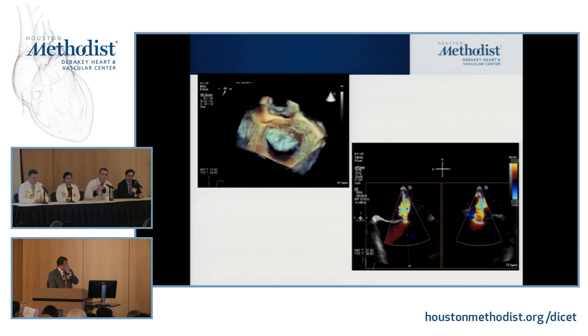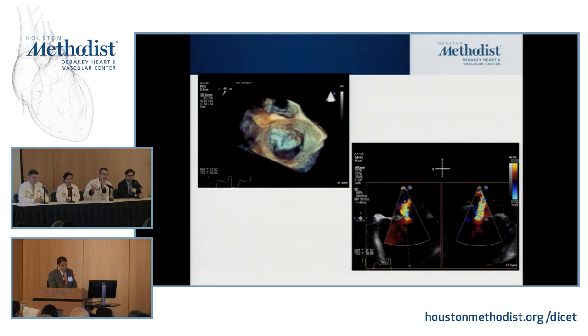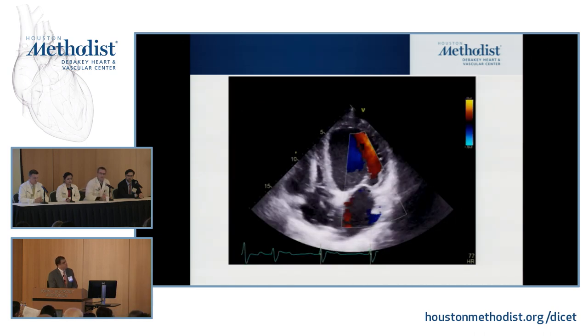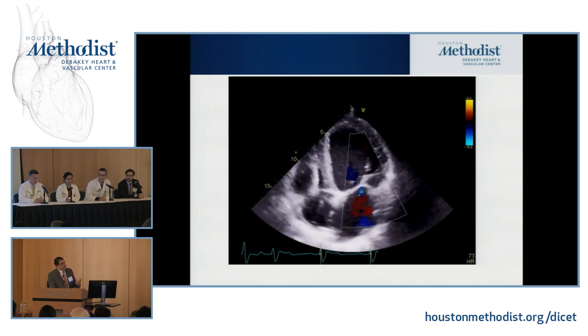It's not as good a procedure as what a good surgeon would do, but it doesn't require a sternotomy or heart-lung bypass. So that's the trade-off. So delivering a fabric-covered clip to the valve is the nature of the procedure. So this is an echocardiogram after the procedure.